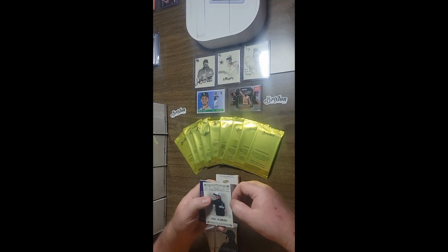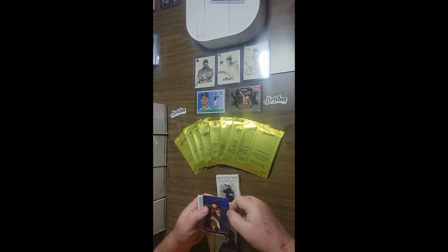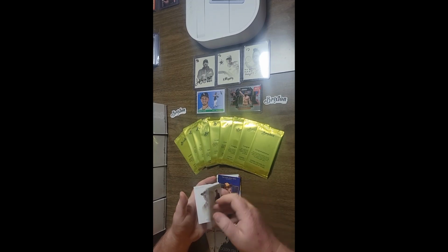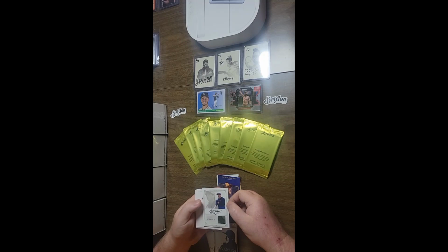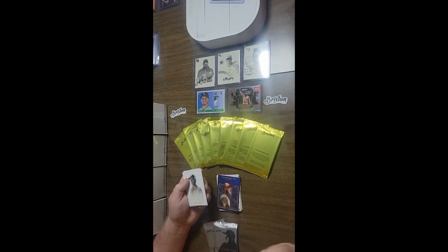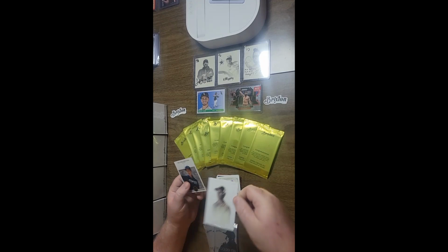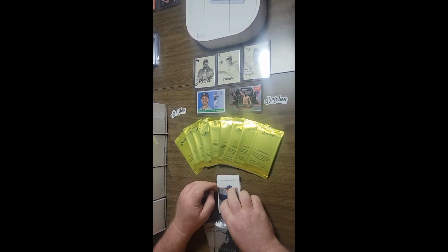Pack three. Paul Ulibarri, Classics out of 100. Chris Dickerson, Blue out of 50. Another silver relics. Hot on the silvers today. Robert Burridge, Silvers out of 10. That one is 9. Paige Pierce, Iconics, out of 100. And a Holly Finley base, out of 100.